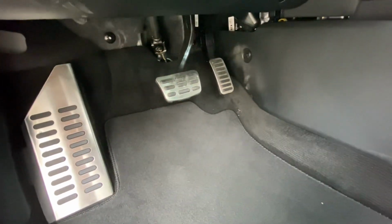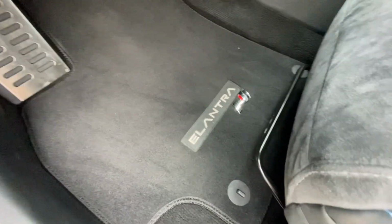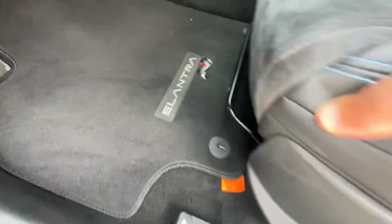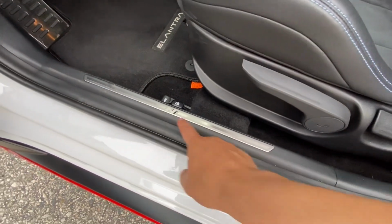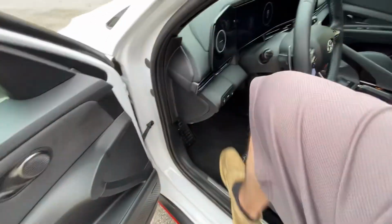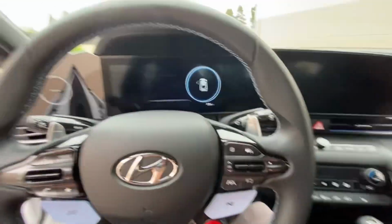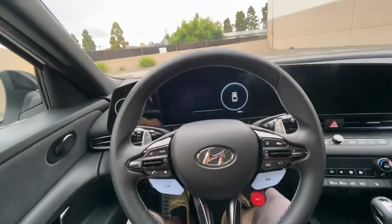Same thing as the GTI, you get that here, but you also get unique floor matting. That Golf didn't have that. This had Elantra N on it, and then you have your trunk and then your fuel cap. Nice N on the side sill. You didn't get that on the GTI. So I'm telling you, they just put a lot of things in this car that just make you feel special. That make you feel you're getting your money's worth, which is great.